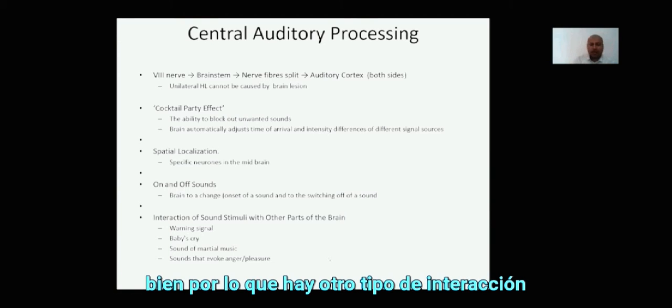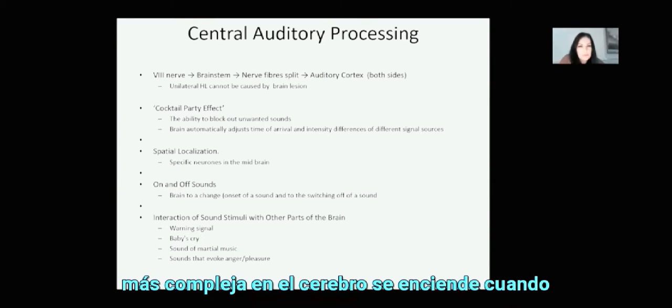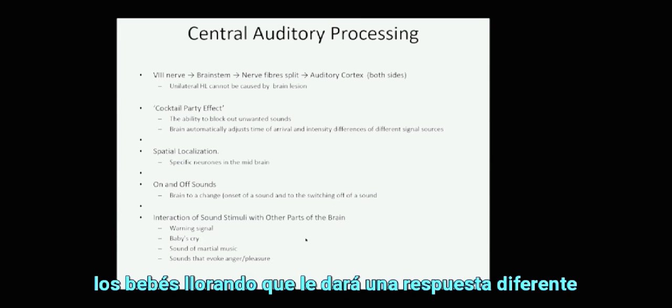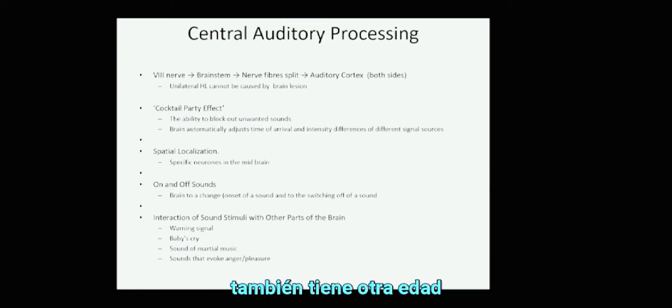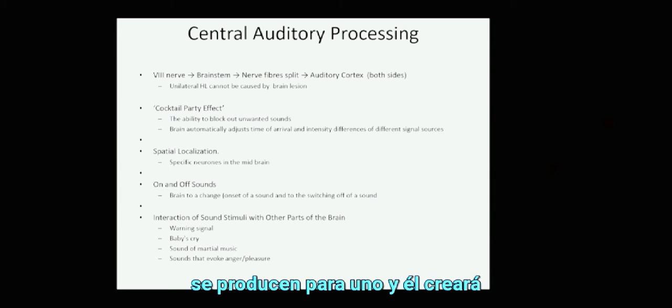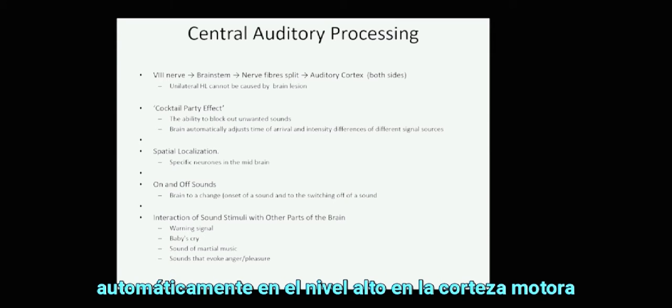Also, there are other more complex interactions in the brain in relation to sound stimuli of different kinds. For example, a baby's cry will give a different response in a mother compared to somebody else who doesn't know the baby. Similarly, in battlefields, the sounds that are produced will, on one end, create excitement and possibly some degree of happiness, but on the other end, will create frightening thoughts. So these are all automatically done at the higher level in the auditory cortex.